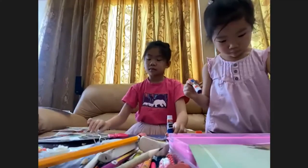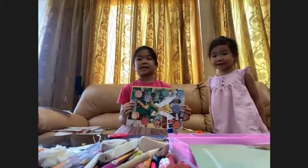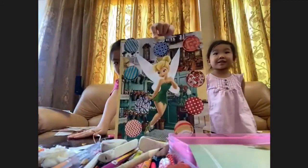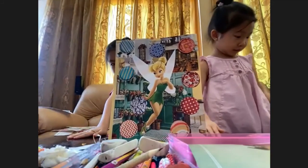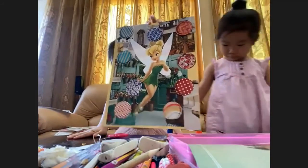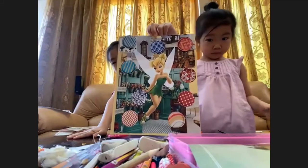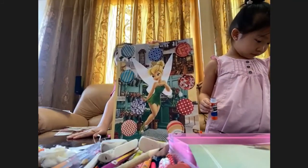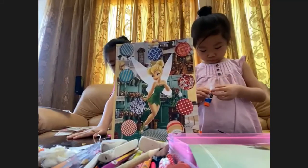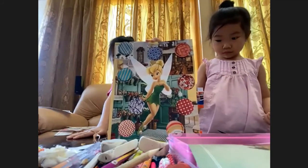Is anybody else? Oh yeah, Vienna, Victoria, would you like to share? Let's see, girls. Who did you do portraits of? I just did random. Ooh, I like the Tinkerbell one. Wow. Ooh, that collage came out really, really nice. So why did you choose to put Tinkerbell there? Actually, I didn't know who I wanted to do, so I just chose someone at random.